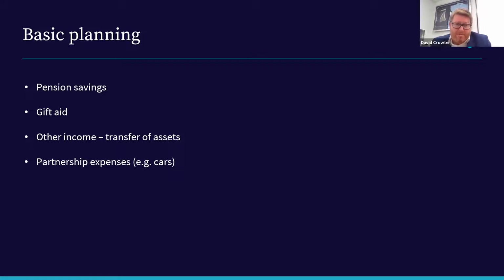Gift aid, I'm not suggesting here that you give money to charity when you wouldn't otherwise do it, but if you're making charitable donations, and they're not immaterial, there's a question to consider as to when is optimal to do that. Do you do it now? Do you do it now and carry it back, or do you defer into the next period? And again, it goes back to our earlier point about understanding what your income is going to be for a particular period, so you can understand how that might be best optimized.